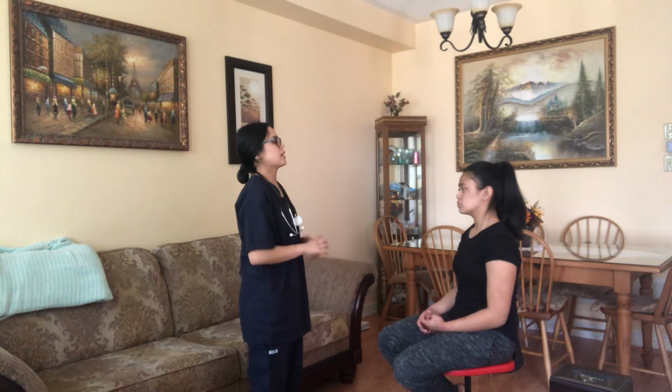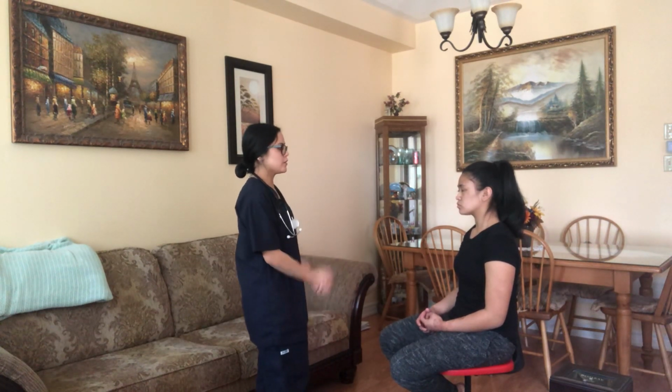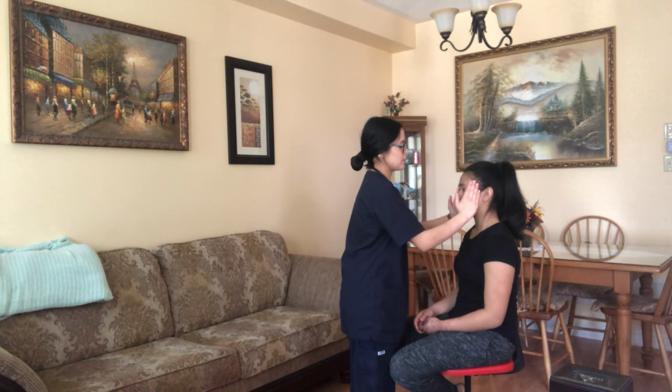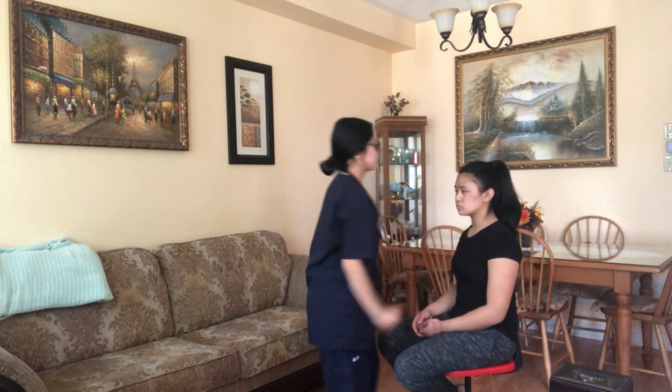Okay, so it is a regular rhythm with a grade strength of +2, and it is symmetrical. Now I'll be testing cranial nerve number 11, which is the spinal accessory nerve. I'm going to be applying pressure to your face, so can you turn your face to the left for me, please? And then to the right. Okay, and could you lift your shoulders? Okay, so it is strong and equal bilaterally.